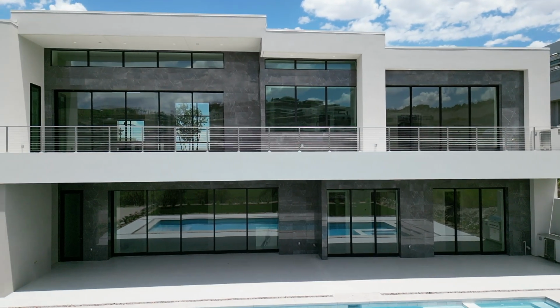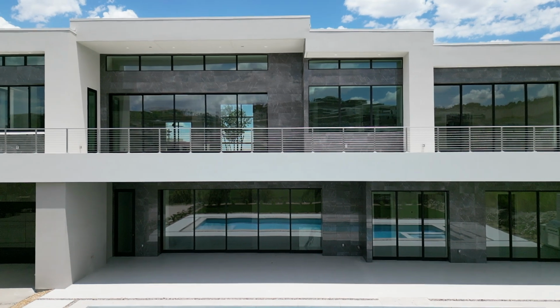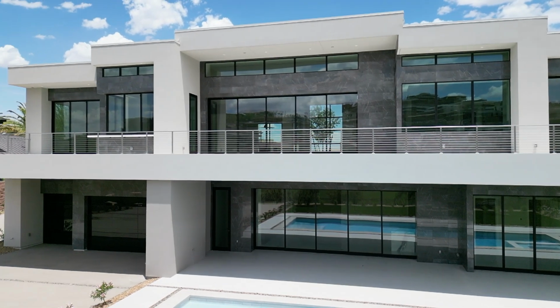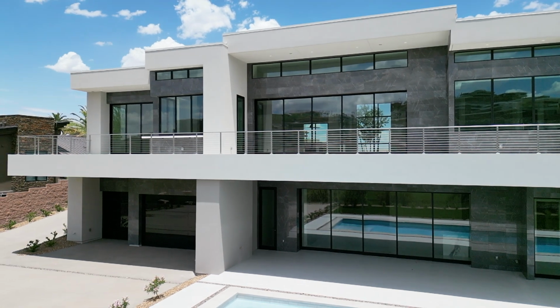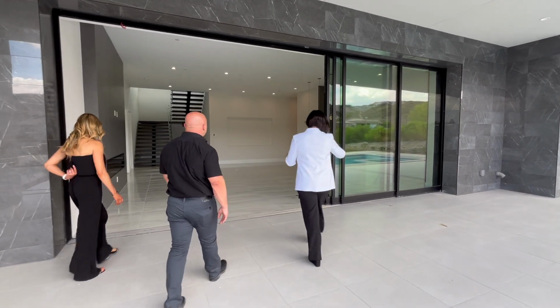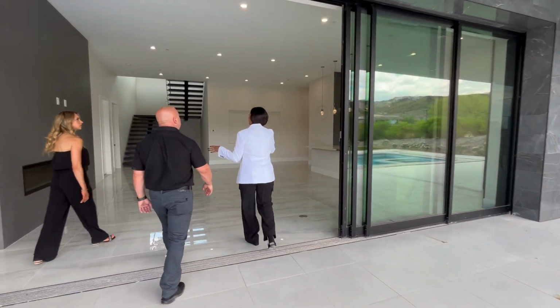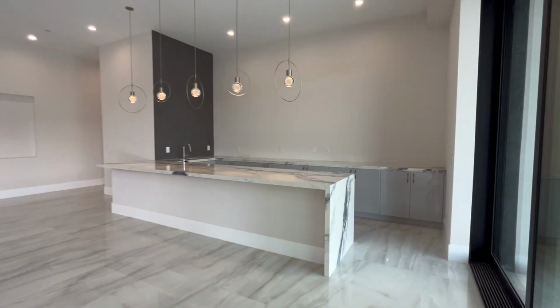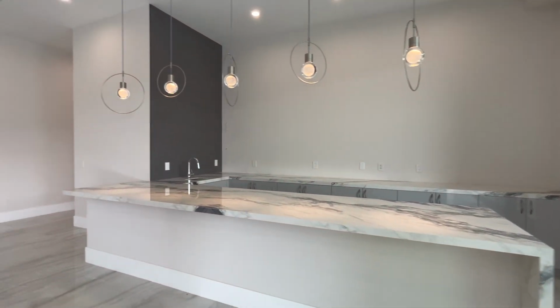And every room does have a pocket door, which is so nice because you have that indoor-outdoor living that's very consistent throughout the house. Those disappear, and then you've got your bar for entertaining, your area for lounging and hanging out, and put up your TVs. Did you want to see the garage?